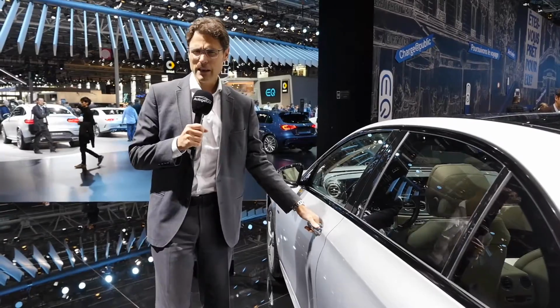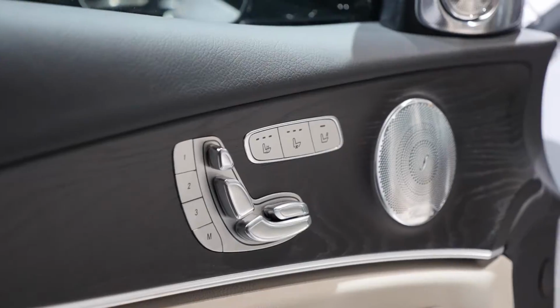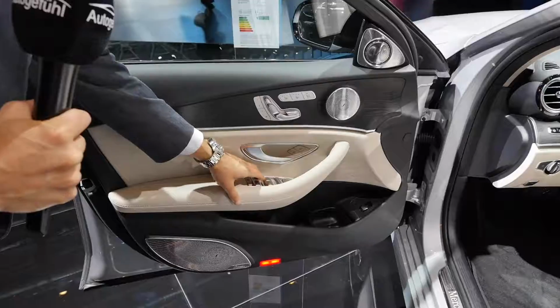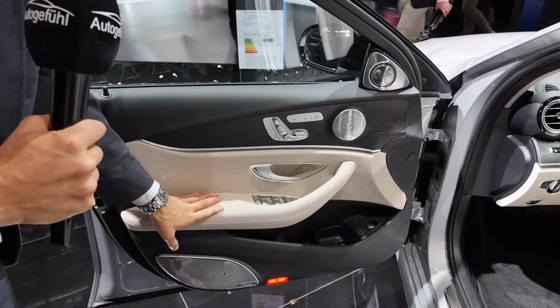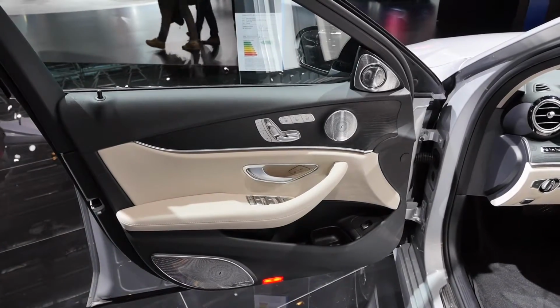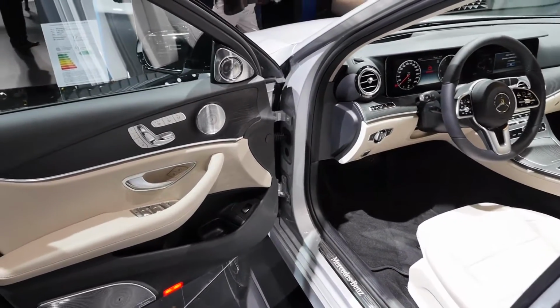Now the interior, what do you get for 20,000 euros more, or $20,000 more? The inside of the door design is quite similar. Here again, matte wood is being used, galvanized window buttons. This one will be special. The Burmester 3D surround system is really special in the E-Class. This could be one reason for music lovers to go for this one, because it's very special. It's basically the best sound we know in the car industry at the moment.